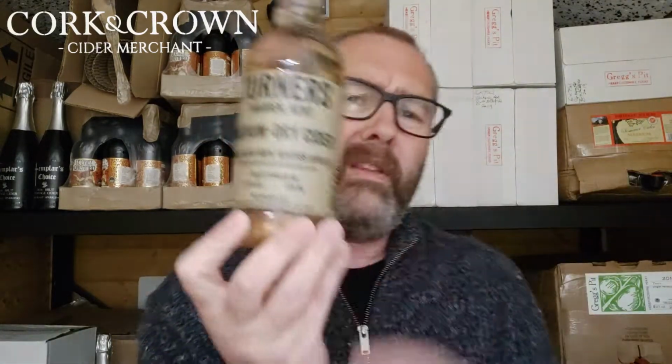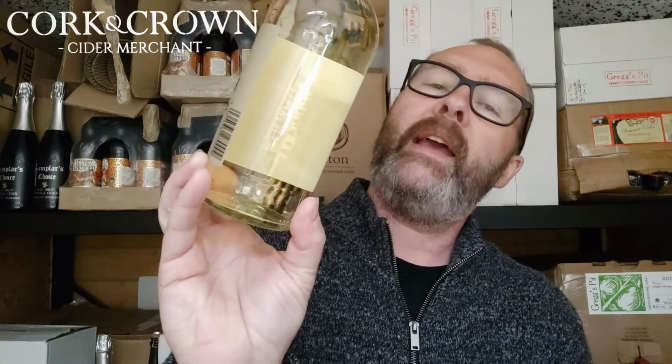And there it is, Turner's. I do like these labels. It says on the box what it is. It's fantastic. Turner's from Marden in Kent. Made with 100% Kentish apples, contains sulphites. So this is a family operation. Don't think it's been going for that long, a few years. All aged in steel. Probably all force carbonated. Looks like it's filtered. And my guess is it's going to be a wine yeast.